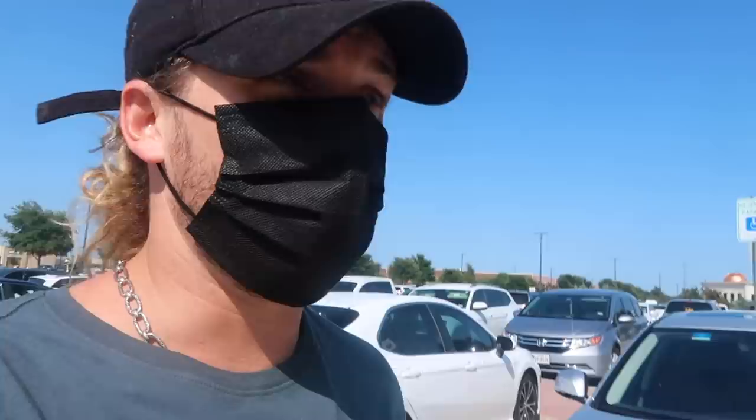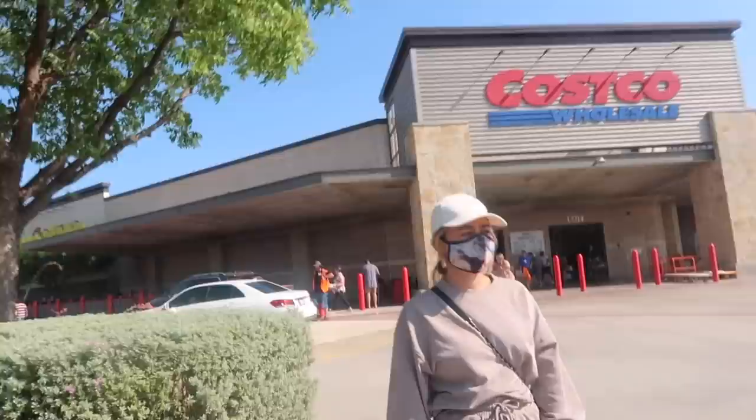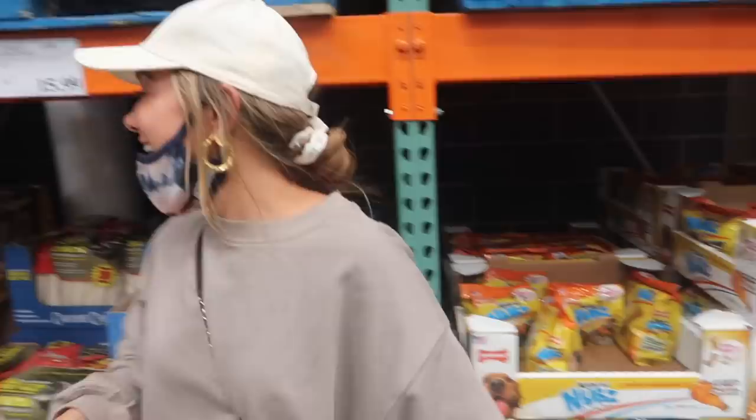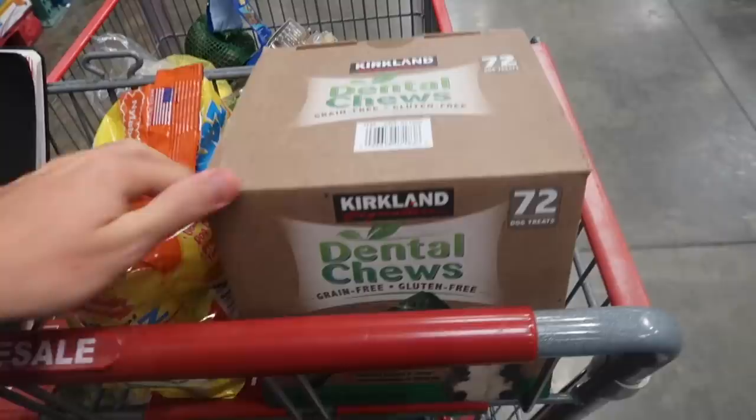All right, a bit later, and we're heading into Costco. So we're getting treats for Noah. We've got to re-up his treat jar. You guys know he gets a treat every morning. He likes nubs. He loves nubs. They're made of milk chicken. Nubs, and he likes greenies. So we got greenies, dental chews, and nubs.